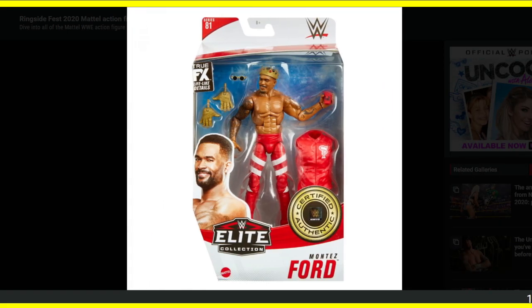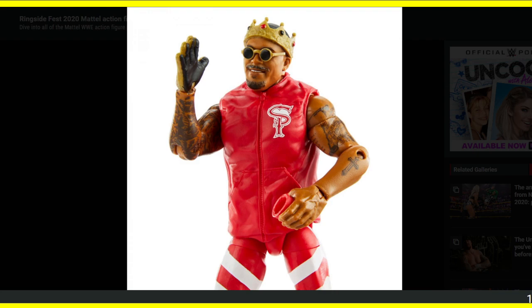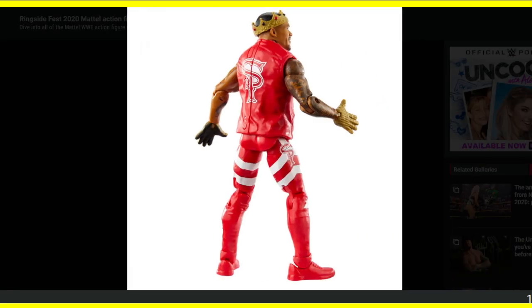Right, there's the packaging images for Montez Ford. And looks really, really cool. I think I've seen enough of this figure. It's great, don't get me wrong. Loving it. But I do want to get onto Bianca Belair because that figure is special. This is pretty special, actually. But they really want you to make sure, have we definitely all seen this figure now, yeah? They really want you to see this figure.